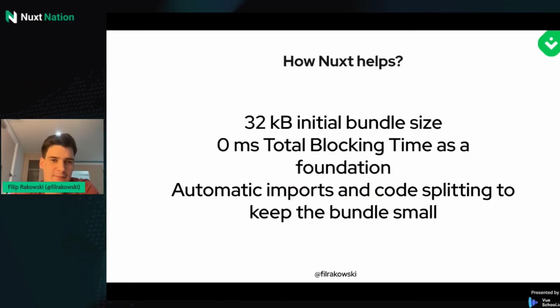So let's remind how Nuxt.js helps with that. So we saw today in Sebastian's presentation that the initial bundle is just 32 kilobytes, which is a huge, huge, huge improvement over Nuxt 2. The initial total blocking time of the application is 0 milliseconds, which is a good indicator that the first input delay will also be very low. Of course, then we have to make sure that it happens, but Nuxt is still doing a lot because it automatically imports and code splits all the routes, components, and composables to keep the bundle small.